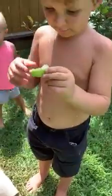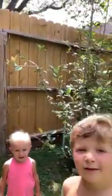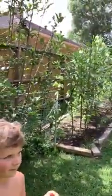What's up? Show me. Oh yeah, it's got seeds on the inside. Want to try to plant them? Sure. I'll have to find a place. I'll have to figure out how to do it. I think you can just stick them in the ground.